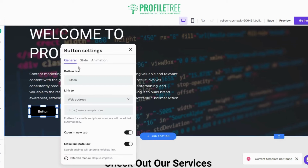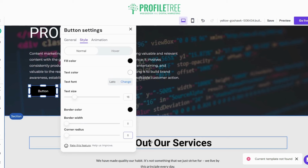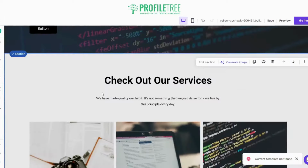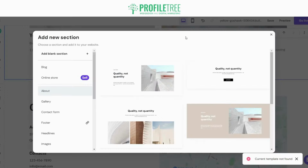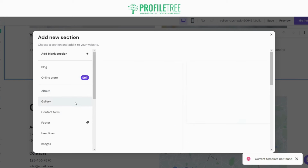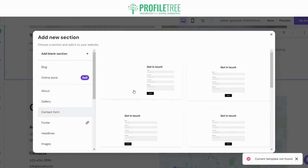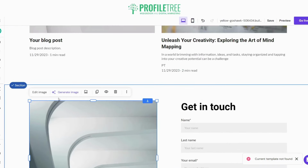Of course, we can edit this button as well, so there's a couple of styles there. Can border it out a little bit. Can make a border width if we want to. Text size, font size. However, okay, like so. So it's coming along. You can create a nice one big section for this. So we can add a gallery to the site. But I think what we'd be best doing is creating a contact form.